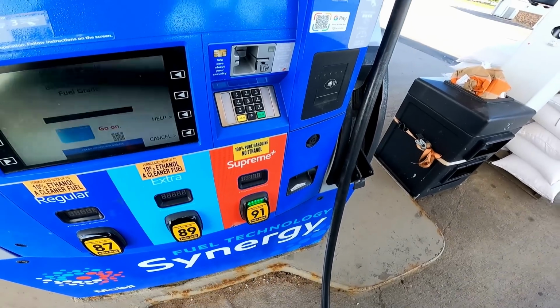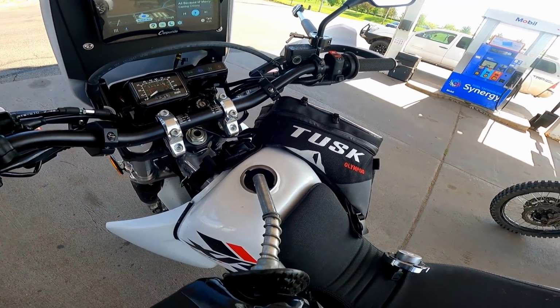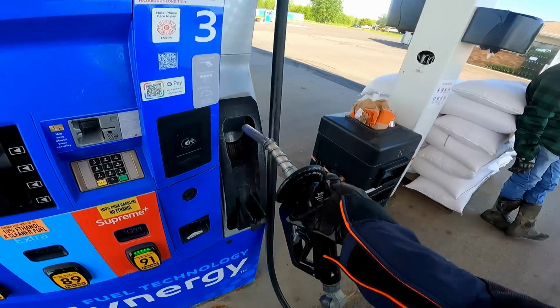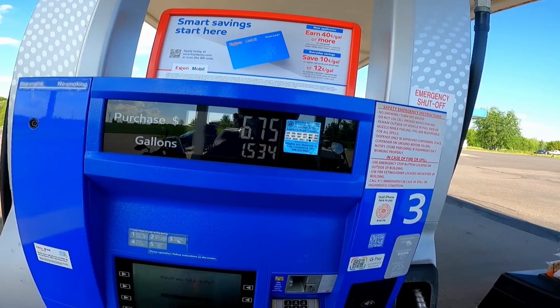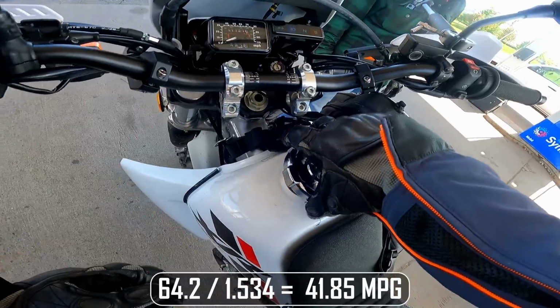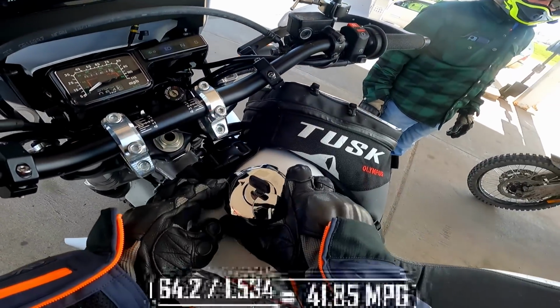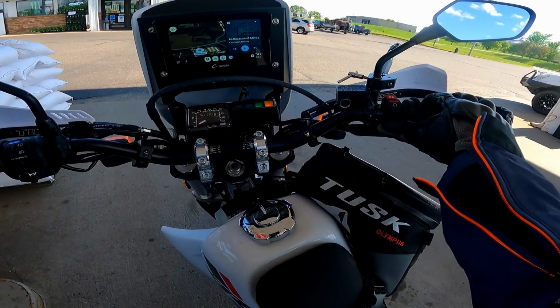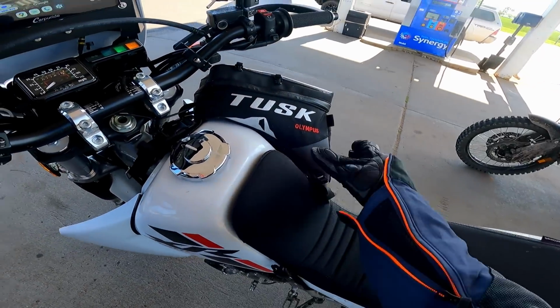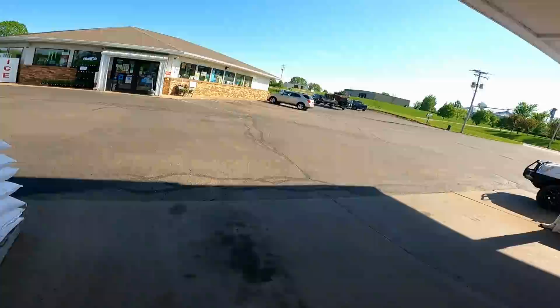Oh, only 91. No corn, though. 1.534 gallons, 64 miles. A little better than 40 mpg. Whoops. And put that back. Oh, my back's a little sore, but my back's always a little sore.